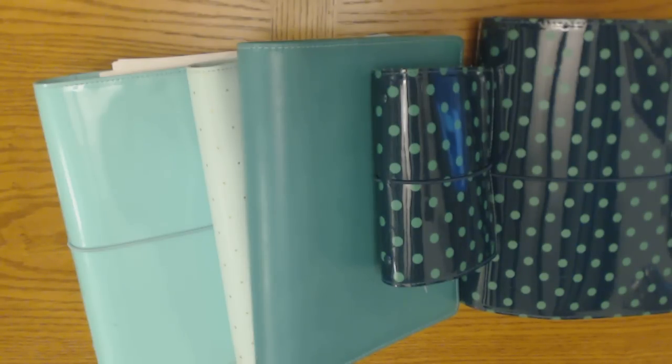It's also easy to use different colors of paper. So you can say, for this section, I've got this color of paper, and for another section, I've got a different color of paper, both for color coding purposes and just to make it nice to look at.